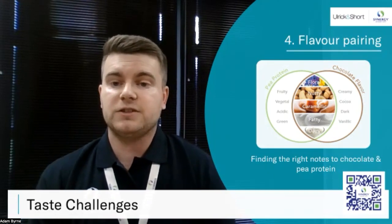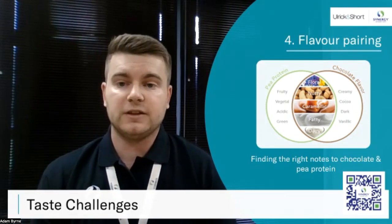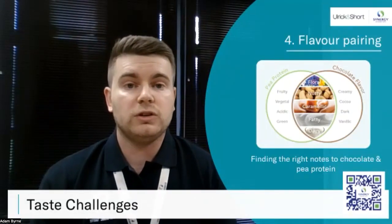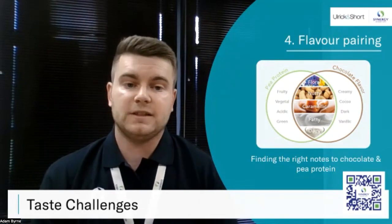The figure on the screen shows some of the overlapping notes in pea protein and a typical chocolate flavour. In this case, finding more commonalities between the base and the flavour, such as those floral, nutty, caramelic and fatty notes, allows for greater compatibility.